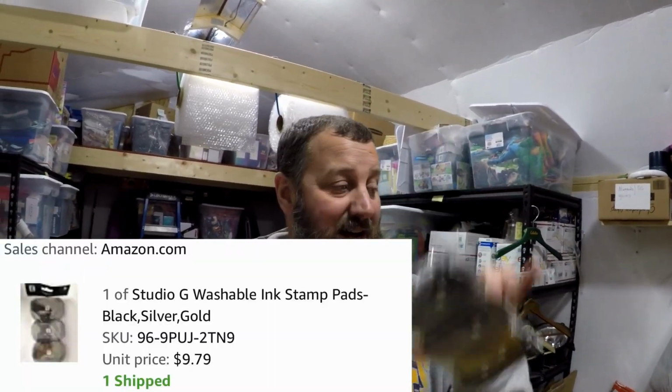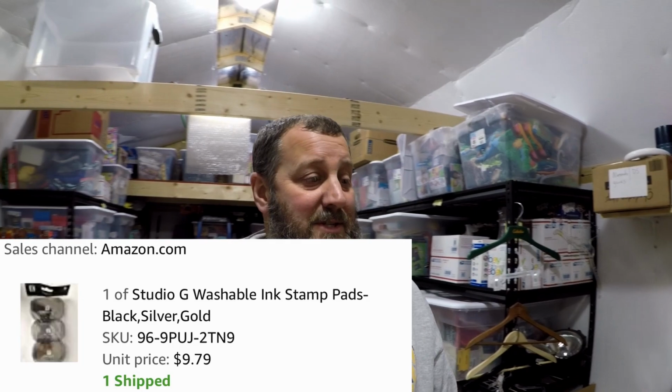This is Studio G ink pads. There's 3 of them in here, a black, a silver, and a gold. These things sold for a whopping $9.79. Not making a bunch of money off of those things, but we were helping that girl out by getting these things out of her house. She was trying to make room, and she was just trying to recoup some of her money. Probably 50 cents in that thing, but not really making any money on it, y'all.